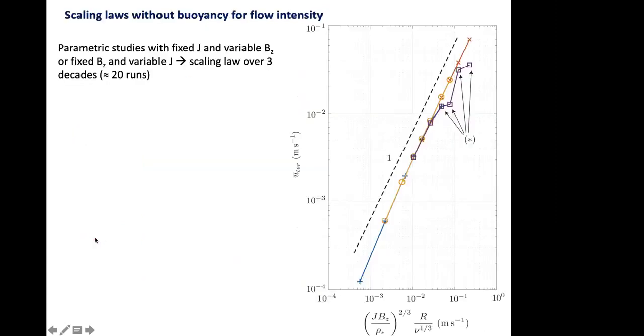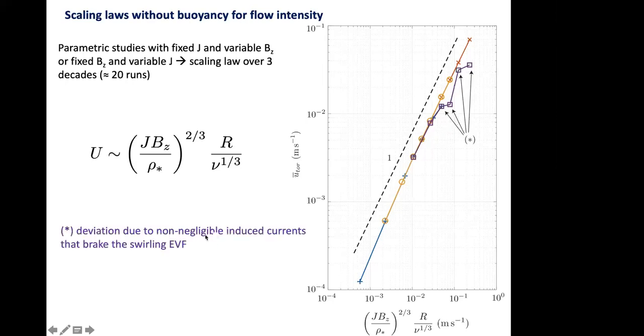All right, so I will be using only axisymmetric runs now to perform some parametric studies. Either I fix J and I vary BZ, or I fix BZ and I vary J, the current density. And I get a scaling law over 3 decades. So what I'm plotting here is in log-log scale the toroidal velocity averaged in time when the flow is fluctuating. And so you see that you have a nice scaling, which is given by this formula, for which the velocity varies like the current density multiplied by BZ to the power 2/3. And you have some points which are not aligned with the scaling law, because in this case there are non-negligible induced currents that break the scaling.